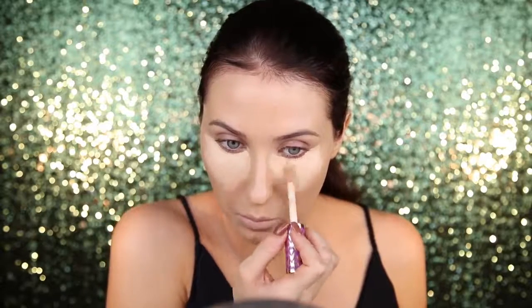And on me personally, I feel like it's a little patchy. I just prefer a brush for some reason. But on my under eye, I live, breathe, die, and sneeze for a beauty blender. It is my absolute number one way to blend out my under eye.